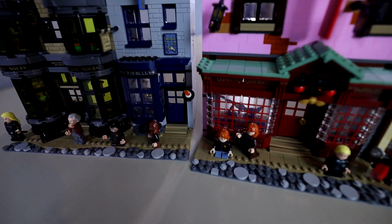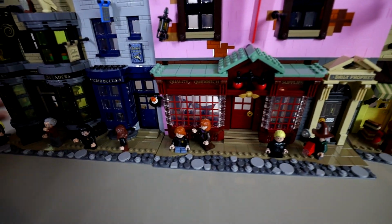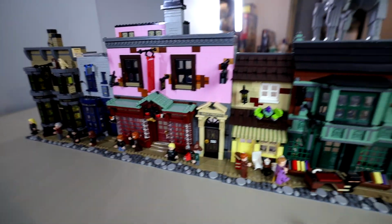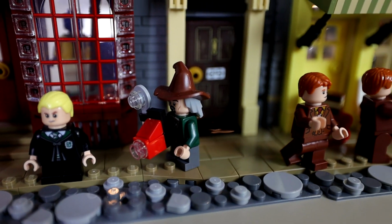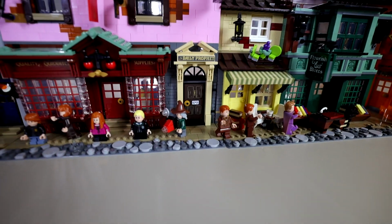Again, this is a very fast-paced highlight showcase of Diagon Alley. There's so much more to this set, but if you guys want more of an in-depth review, I'm sure you can find some on the internet. So it came with 14 minifigures. A couple of them are brand new and exclusive, like the Daily Prophet photographer guy here, which is really cool and a really nice callback to the second movie, Chamber of Secrets.